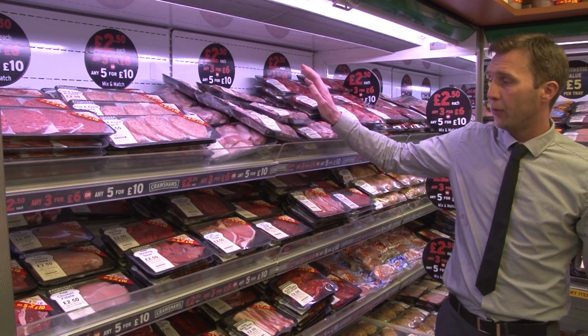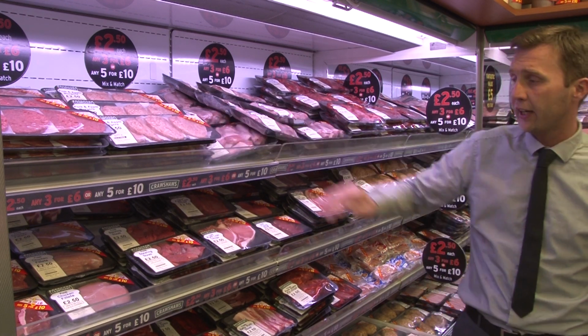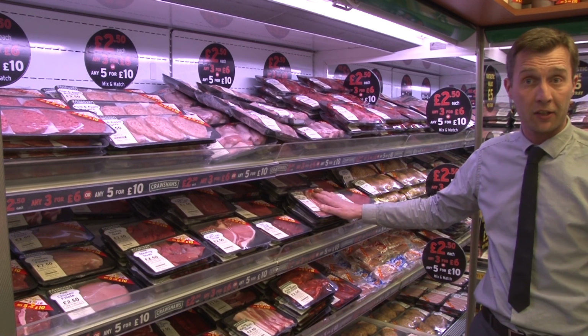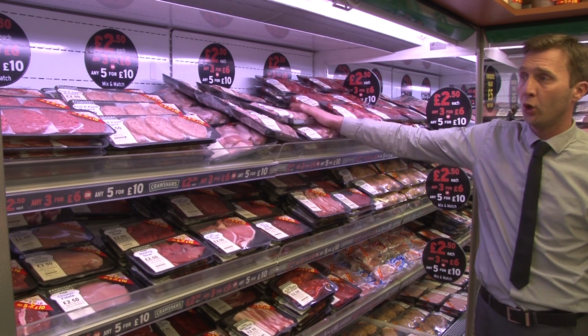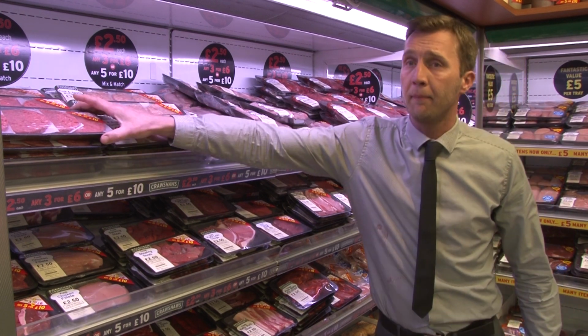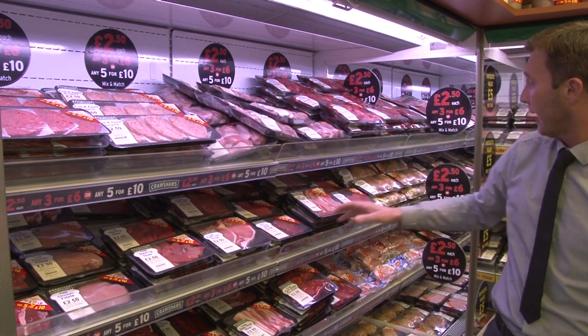So this is a multi-deck full of our value range. We do £2.50 each. You can mix and match any 3 packs for £6. You can even mix and match any 5 for £10. So again, really good range of products. Chicken portions, very popular. Our own homemade pork and apple burgers and beef and onion burgers, all homemade and produced in Grimsby factory. Again, good range of products.